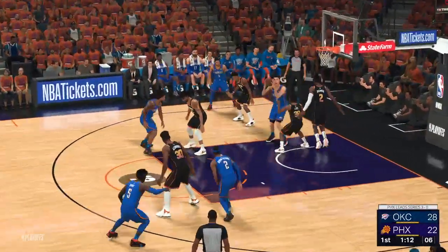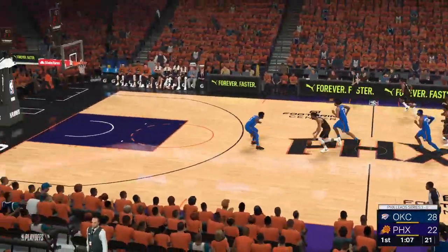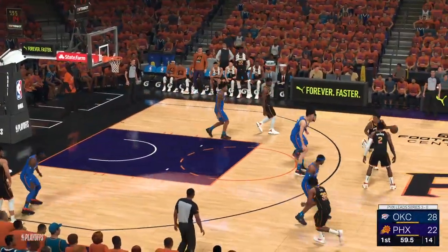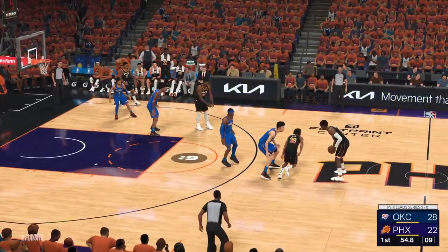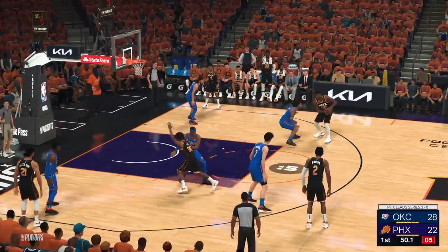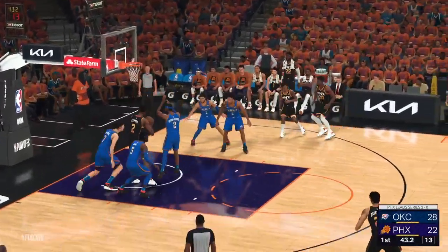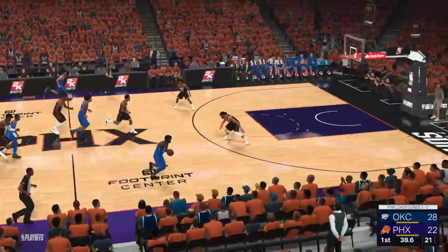To the paint. Here's Holmgren. Can't hit that time. Well, the Suns shooting just 38% so far in this one. Beal outside. Pass to Bamba. Here's Lee. Gilgeous-Alexander defending. Here's Azubuike. Over Williams. Here's Bamba. Holmgren with the block. Unreal stretch from Holmgren there.